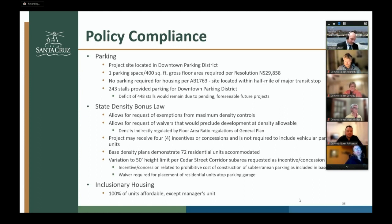As mentioned, the project provides a 100% affordable housing residential component of 124 units, exclusive of the manager's units, consistent with the city regulations, which require a minimum 20% affordable housing rate.